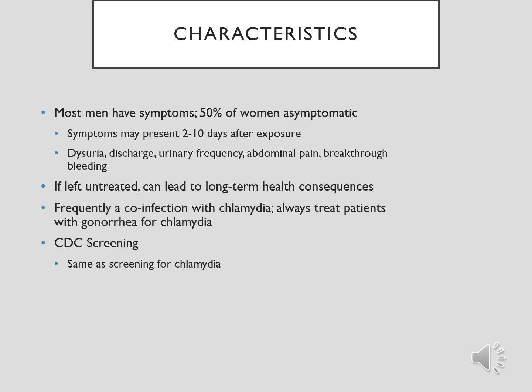Most men who have gonorrheal infections have symptoms. However, up to 50% of women may remain asymptomatic. Symptoms may present 2 to 10 days after exposure and are typically dysuria, discharge, urinary frequency, abdominal pain, and breakthrough bleeding. As such, it is important to distinguish between UTIs as well as chlamydial infections. If left untreated, it can lead to long-term health consequences, as stated previously. Frequently, there is a co-infection with chlamydia, and patients should always be treated for both gonorrhea and chlamydia, as they present very similarly. The CDC screening recommendations are the same as those for chlamydia.